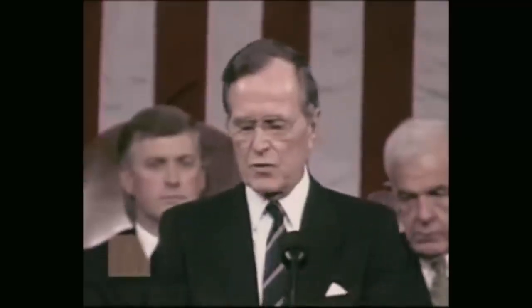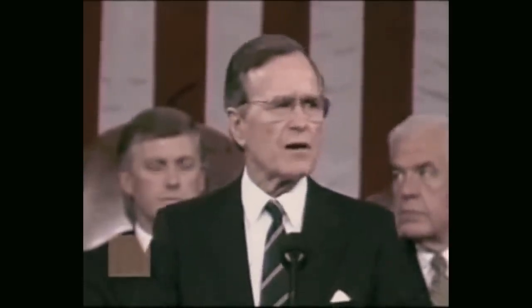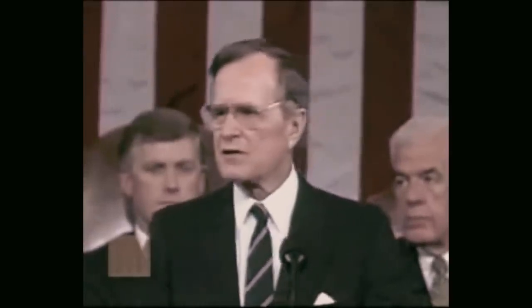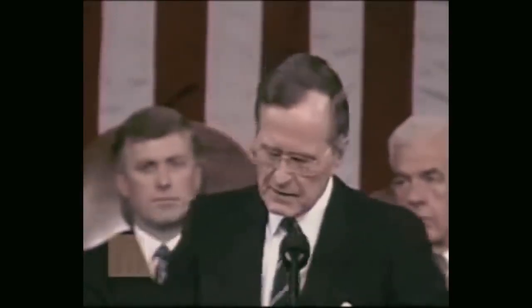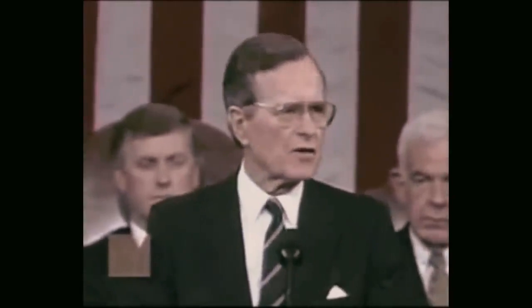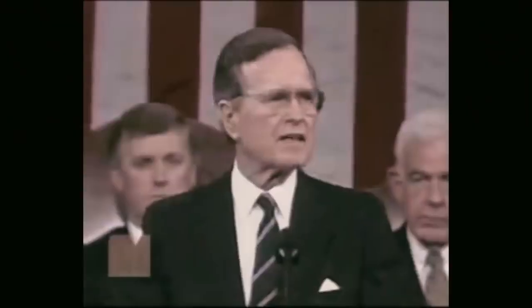Now we can see a new world coming into view. A world in which there is the very real prospect of a new world order. In the words of Winston Churchill, a world order in which the principles of justice and fair play protect the weak against the strong.